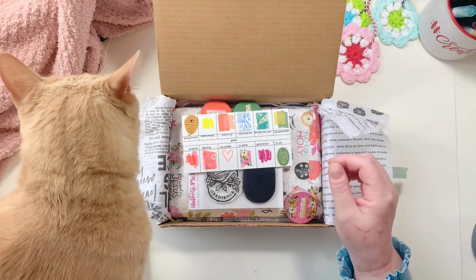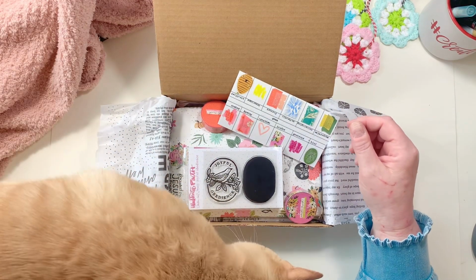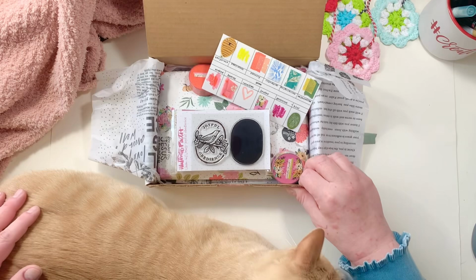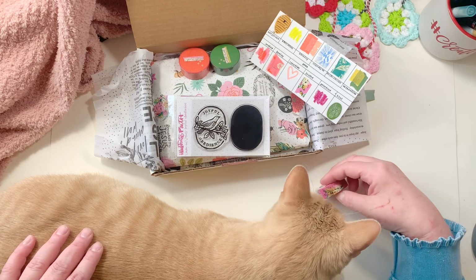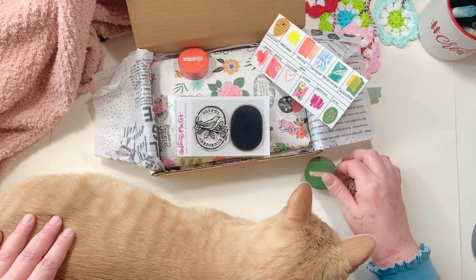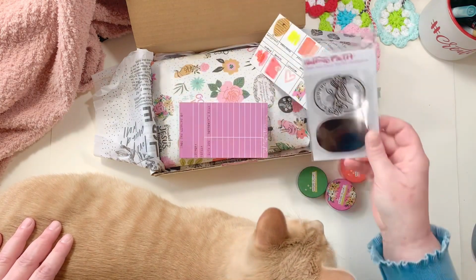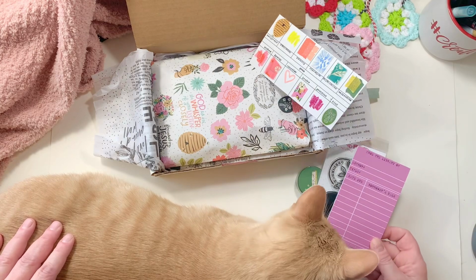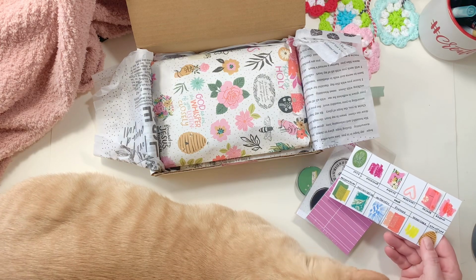See what's in my Illustrated Faith bag? Okay. Yeah? You want to see? That's the sweetest thing. We got washi, green washi, orange washi, and then this is a stamp, and some library cards, and this that says supportive, encouraging, authentic, fervent, tenacious, steadfast.